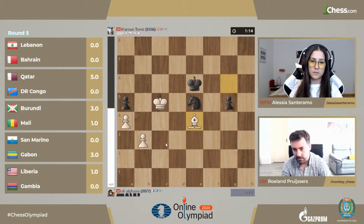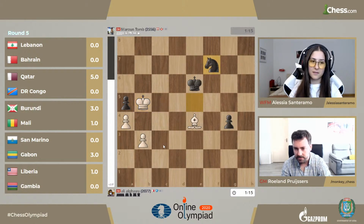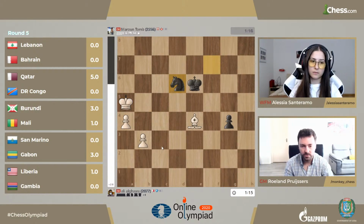It's still not over though. King b5, king takes a5 would win a pawn still, and the g pawn is very well protected by the bishop on e4. So yeah, black has to be a bit careful here. Oh yeah, like king takes a5, simply start running with the pawns, and black still has a draw to prove here.